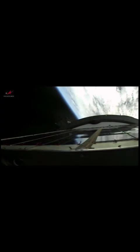This view now from a camera on the upper stage of the Soyuz booster looking back down the stack. Good pitch, yaw, and roll stability on the vehicle. About 4.5 minutes into the flight. Everything looking good. Second stage shutdown reported.